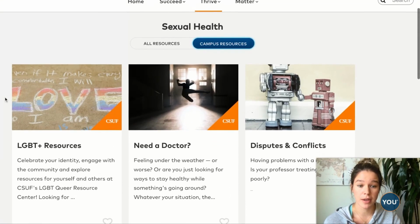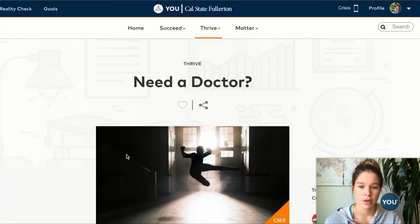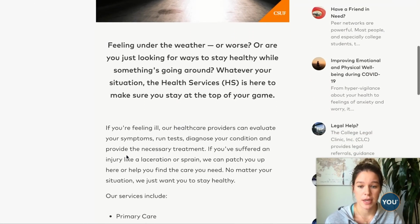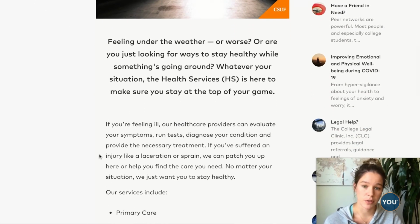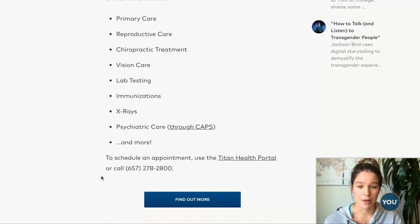Right away, I see Need a Doctor, so I'm going to click on this article. And after reading through and exploring this article, I can see that it lists all resources that are available to us as students through the Student Health Center. Under Services, I see Reproductive Care, and when I scroll down to the bottom, I can see that I can make an appointment using either the phone number or the Titan Health portal.